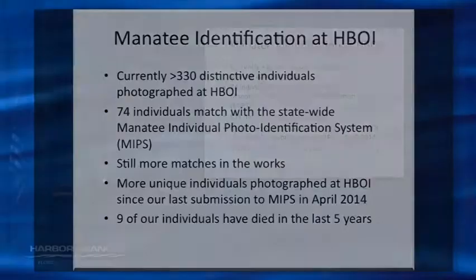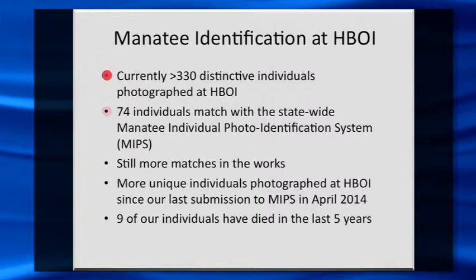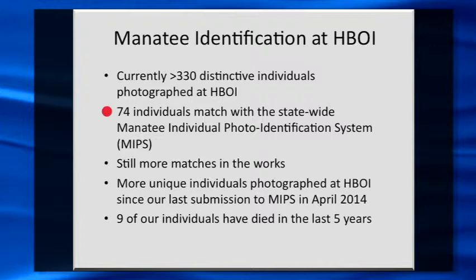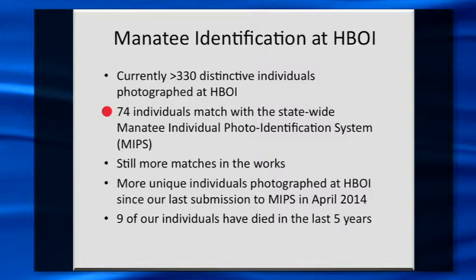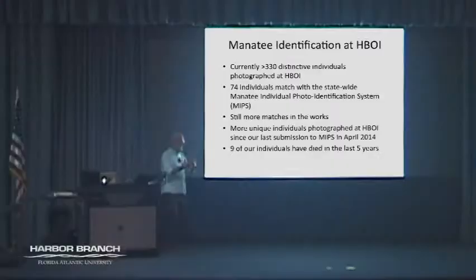And currently in our database, we have over 330 distinctive individuals that we can recognize. And we've named all of these individuals. And we sent batches of these off to MIPS to see what sort of matches there were. When Lauren Neese did it, she sent off the first 35 or so individuals that she had photographed and could recognize as distinctive and came back with about 6 matches. And then later on, there were another 3 or 4 matches that were confirmed as well.